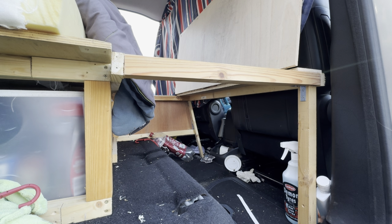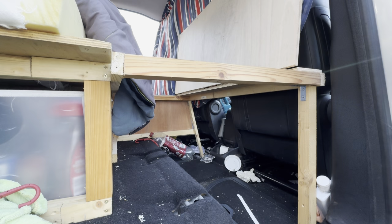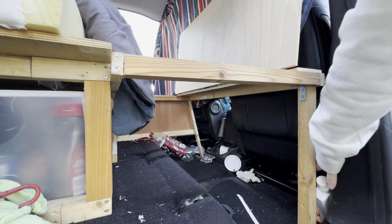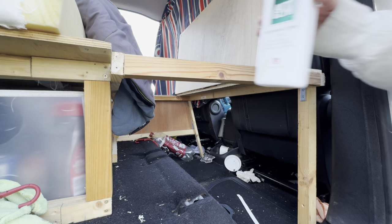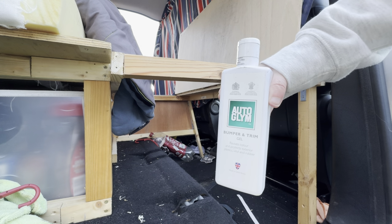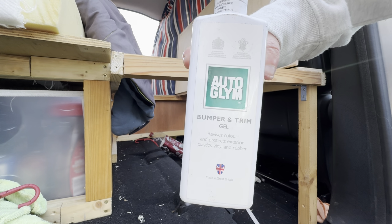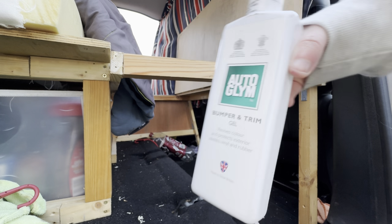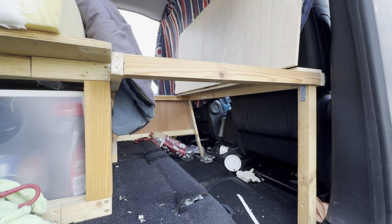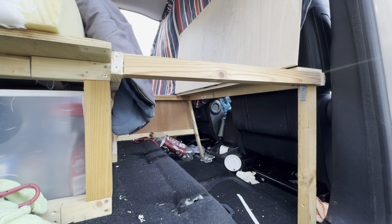And then I'm probably going to hoover it all up. Right, I've got my car cleaning stuff in here, so that can go on the front seat for now. Whoa. Got one wedged in there, that one. But yeah, guys, this is the stuff I use on my tyres and bumpers to make them nice and black and shiny, which I need to do at some point. The whole van needs a good clean. But for now, I'm just sorting out the inside.